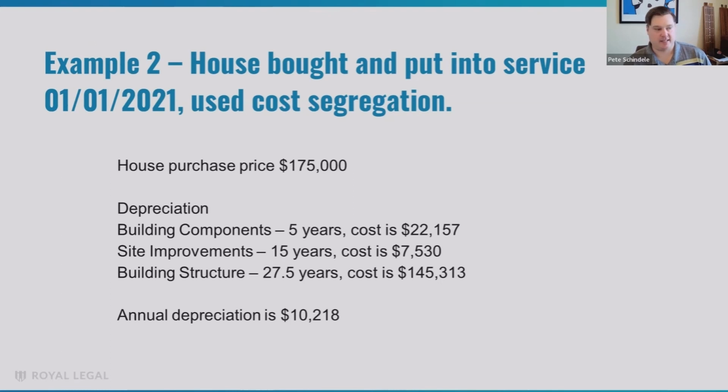And then everything else is in the building structure, which gets that typical 27.5 years. So building structure, that's doors, framing, painting, roof, foundations, windows, most of the house costs. So in this example, by doing a cost segregation study, they have in the first year $10,218 in depreciation. So that went from about $6,300 to $10,000. So they almost increased their depreciation by $4,000 the first year. So over the first 5 years, you would have an extra $20,000 in depreciation.